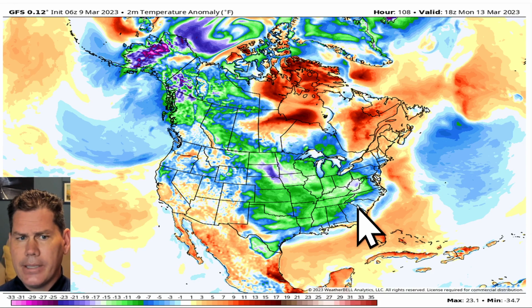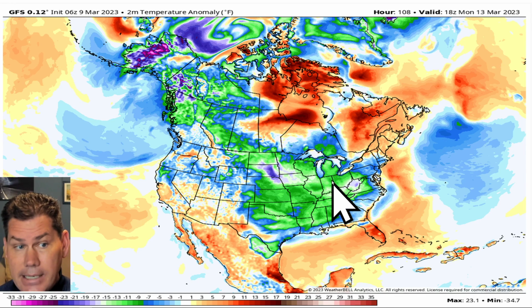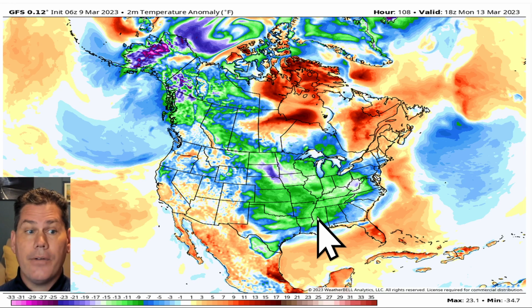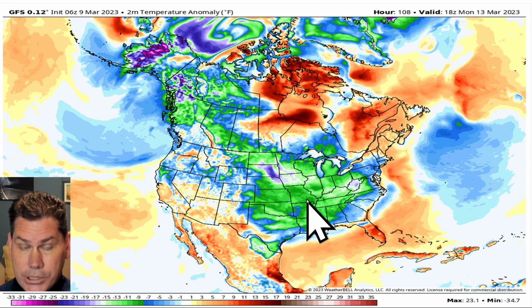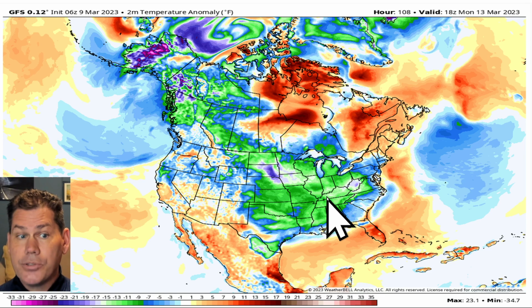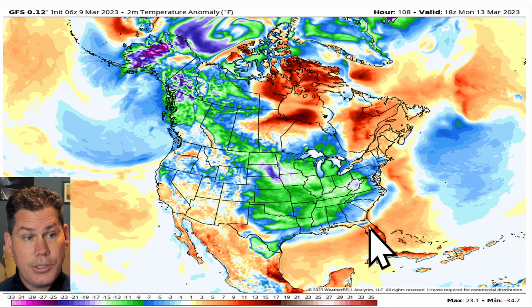Take a look at some of the temperature anomalies. By the time we get into the 13th, we're starting to see the initial stages of the sudden stratospheric warming event, if you recall, which occurred all the way back on February the 16th. Now, these things usually take a couple of weeks to filter down through the mid latitudes and back into the US, showing up with those below average temperature anomalies.